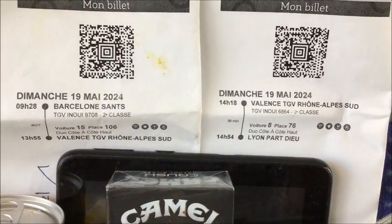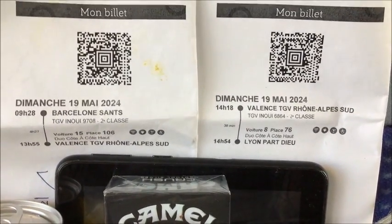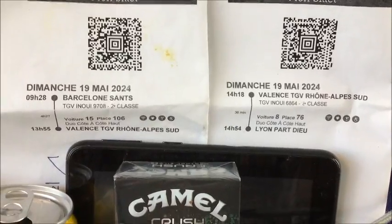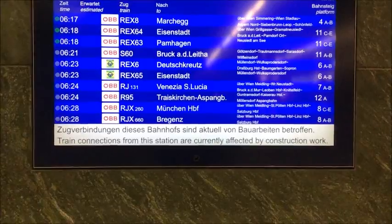So we'll instead be making a change at Valence, going to Lyon. Notice from Lyon going on to Milan, there's no more direct service. You have to go through Geneva. Go figure. We're going to be taking the 628 Railjets Express service.